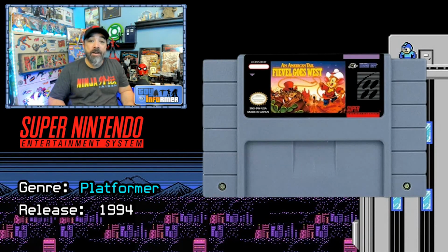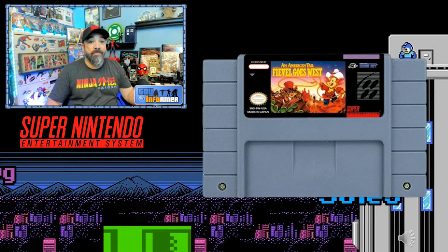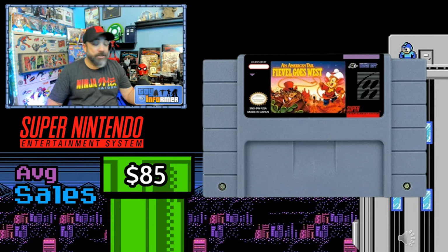This was an animated feature, and they made a video game adaptation to go along with it from Hudson Soft. This was technically a platformer, also in 1994, which was a big year for Super Nintendo. And this one, if you could find just the cartridge, 85 bucks. 85 bucks is a good price for just a movie adaptation type game.